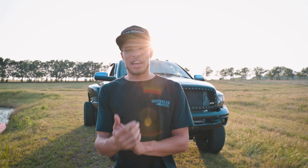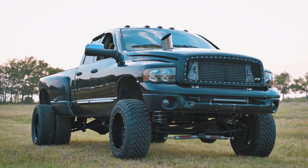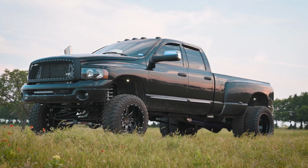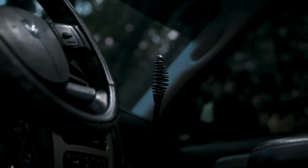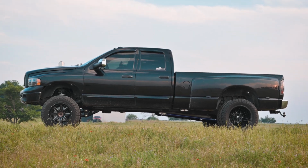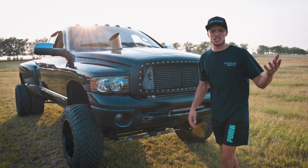All right, so let's go ahead, walk around this thing, and we'll give y'all the full rundown of it. As far as what it is, this is a 2004 Ram 3500 with an NV5600, and it is also a Laramie. So it's got those beautiful leather seats and all the fun stuff of the Laramie. To start with exterior, what we have done to it, let's start with lighting.